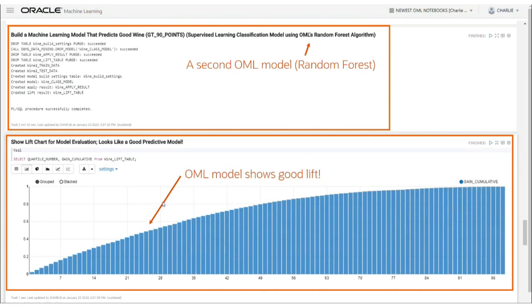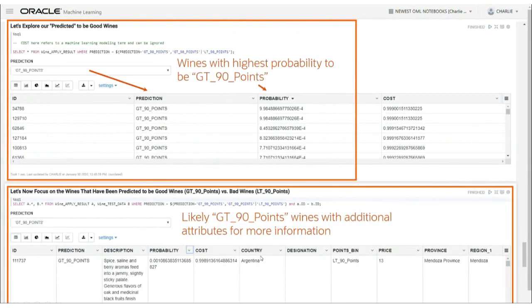And at the end, there's a variety of different ways I could review the model's accuracy, but I just want to show at a very high, simple level, it's got a good lift, right? It's got a good curvature here, which means it's the incremental gain over the naive guess. So that's pretty good. So we're going to say, well, now we've got a good model. What do we do next? Well, let's apply the model and see if we can find that good bottle of wine here.